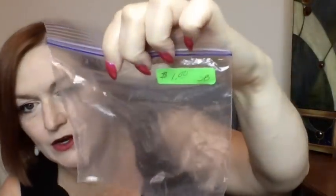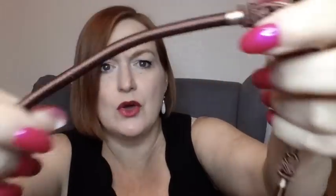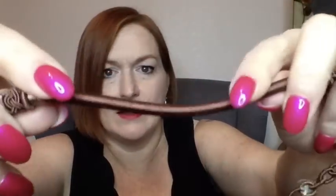Take a look at this next one. So this was $1, and it is on a really cool cord. I'm really iffy when it comes to fabrics and things because they have to look immaculate for me to sell it. So it's got this chain at the back. It's got this sort of ball closure. The cord is again wrapped. It's got these little knots, and then the pendant is what I think.